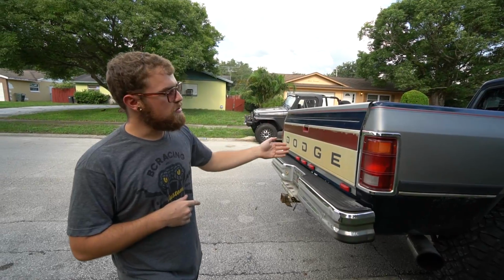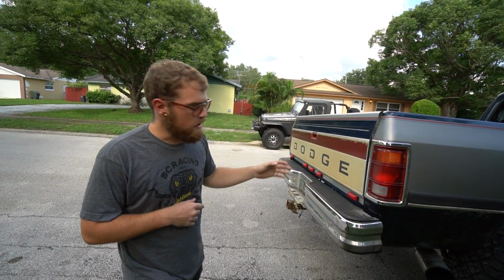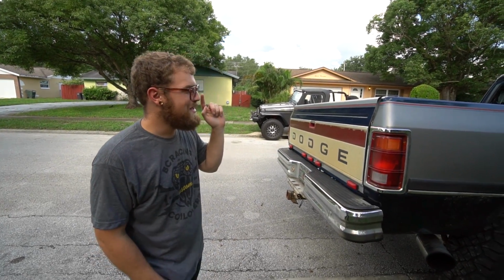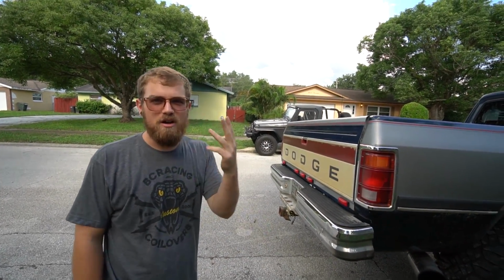So this truck, while it is an older truck, should be, knock on wood, is there wood? I'll knock on the dash when we get back in, when we get inside it here in a minute. It should be incredibly reliable. There's only 3 wires it takes to run the motor.